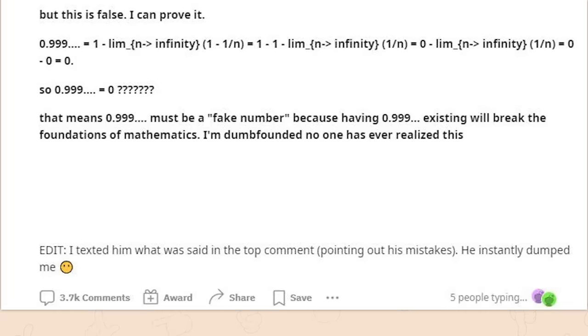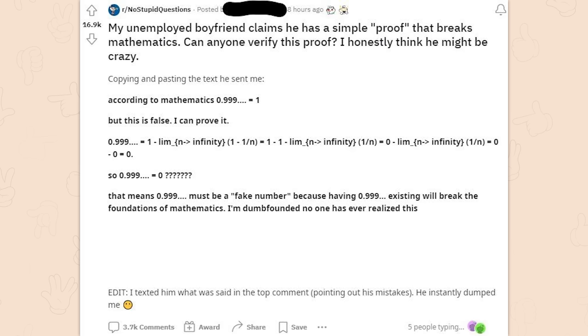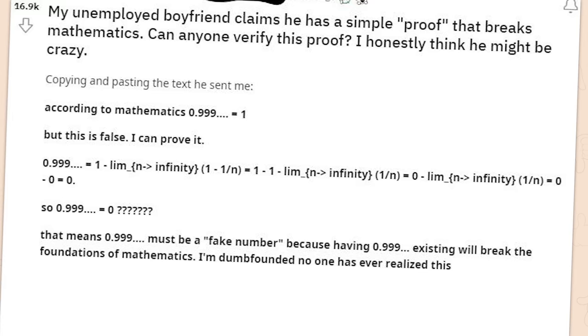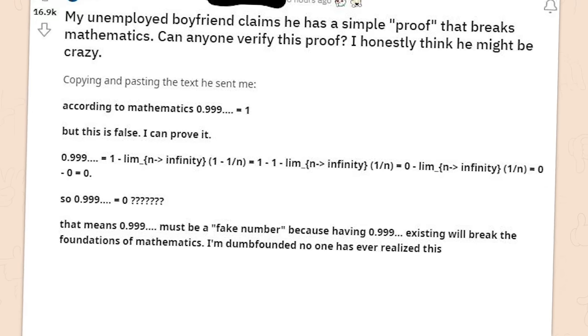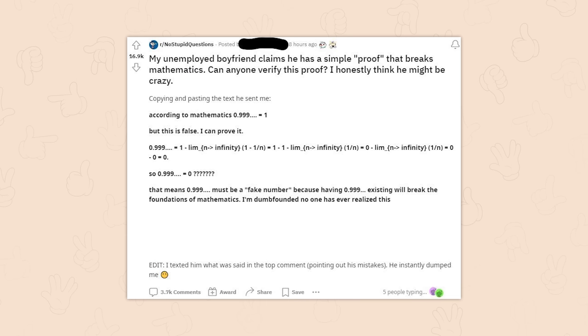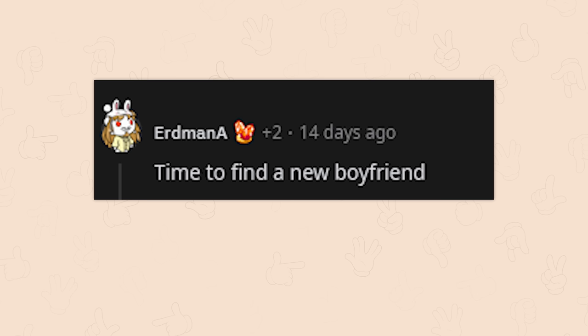Edit. I texted him what was said in the top comment, pointing out the mistakes, and he instantly dumped me. That man is going to die within the next five. Okay, he's not. He's not, but he's going to go his entire life thinking he's smarter than everyone on Earth. Smarter than the smartest people that have ever lived, the people that came up with everything he's claiming to disprove, using what they created. I don't know. He's going to have a very harsh life. Time to find a new boyfriend.